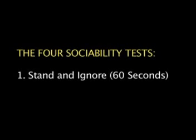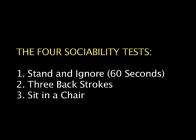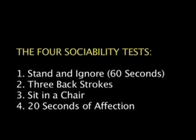The 4 sociability tests. 1. Stand and ignore for 60 seconds. 2. 3 backstrokes. 3. Sit in a chair. 4. 20 seconds of affection.